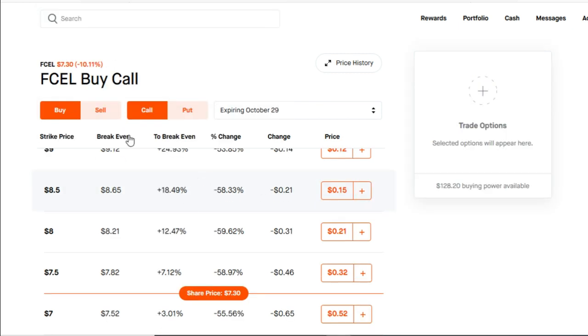Okay, so here we are on the Fuel Cell options chain, and once again we're going to go to sell and call, and we're going to choose the closest strike date to us. Now the reason why we're choosing the closest strike date to us is because with this option strategy we want theta to work on our side. Now theta has to do with time. If you're not familiar with the option Greeks, I will link a video to the top in order to help you better understand this strategy.